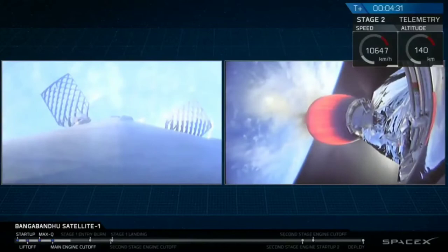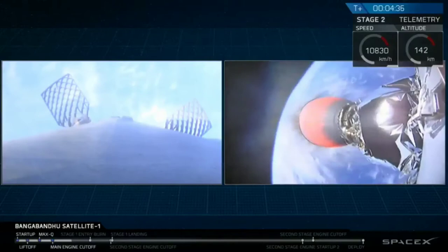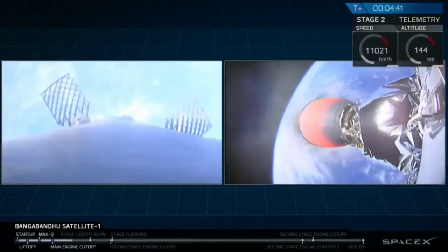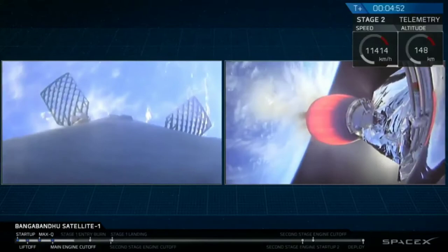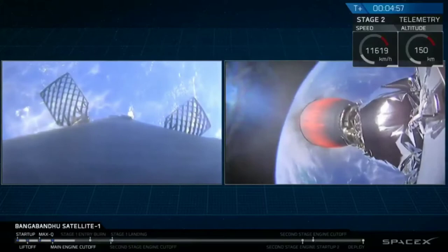On the left-hand side, that's a camera mounted on the top of the first stage of the rocket, looking down towards the nine Merlin engines at the bottom. In that view, you can see those titanium grid fins. They slowly deployed just after stage separation, and those grid fins will allow the Falcon 9 first stage to guide itself back down towards the drone ship. You can see brief flashes of those cold gas thrusters as they provide additional control authority for that first stage.